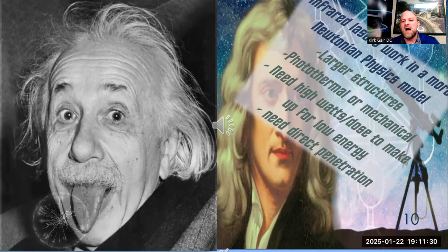They operate with high watts or a high dose to make up for the low energy. So when you hear power, when you hear these things are coming at 1 watt, 10 watts, 60, 240 watts, that just means you're doing a mega dose. That's like taking a mega dose of a supplement or a mega dose of a medication. It's not meaning that that ever changes the energy of that particular wavelength, just that you're getting more of these low energy photons. You really need direct penetration for those effects.